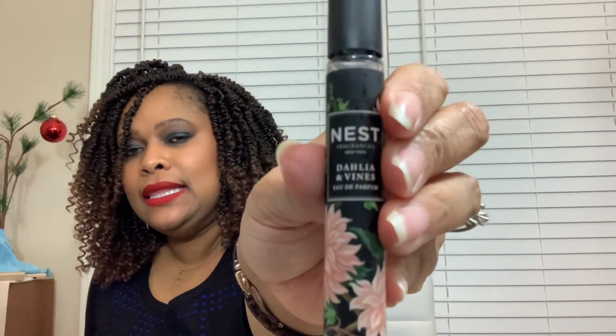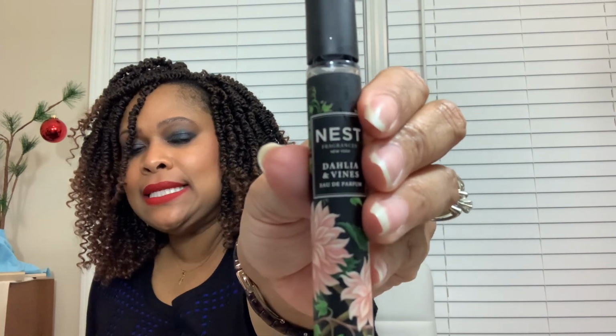I don't do well with notes. I probably couldn't have told you what a vine smelled like before I got this fragrance, but of all of the Nest fragrances, I have gone through this one the most. I do have a couple of others that I really, really like, but this one stays on hand. It is, again, the Nest Dahlia and Vines, and I plan to never be without it. So Nest, don't get any ideas about discontinuing this from your site.